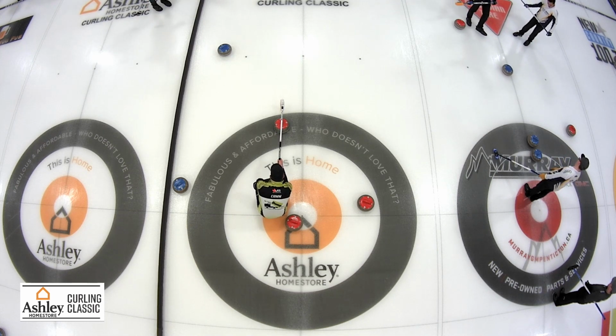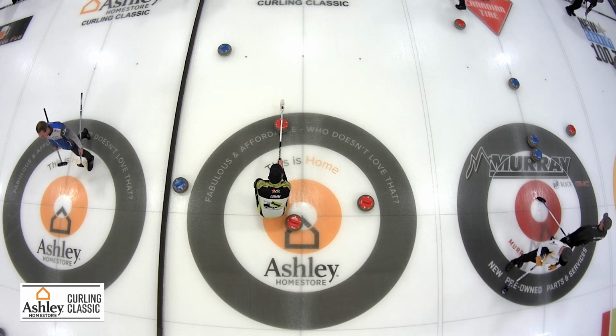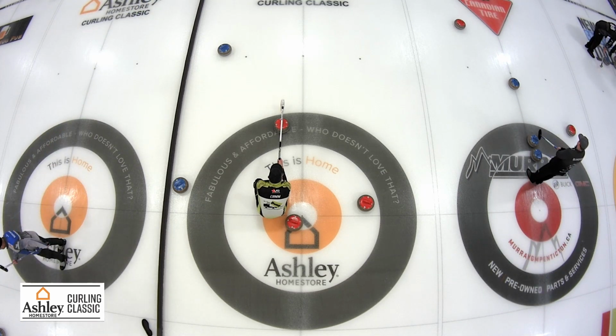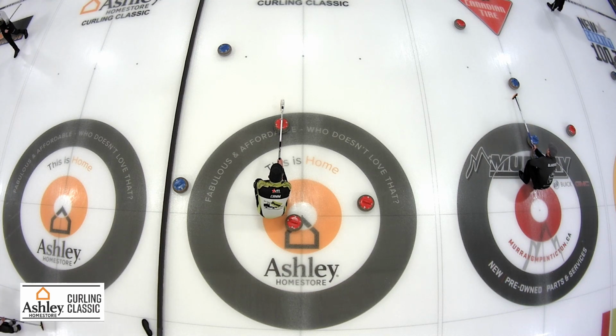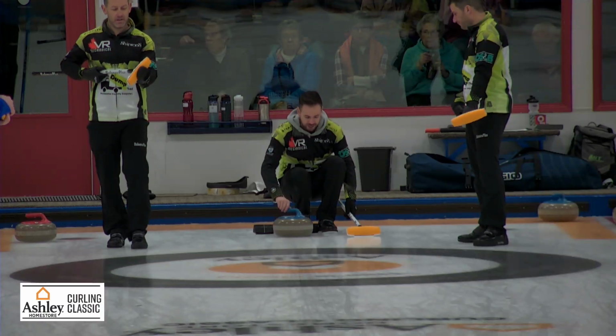World ranking for these two teams, Team Epping is ranked at number 3 in the world, and Thomas is ranked at number 24. What are you thinking? Two good teams. I just don't want to freeze in there. By chopping, he hits it in on. I don't want to face 3. I'd like to make the double.